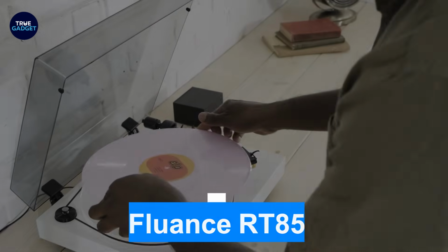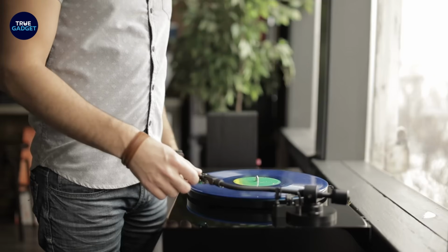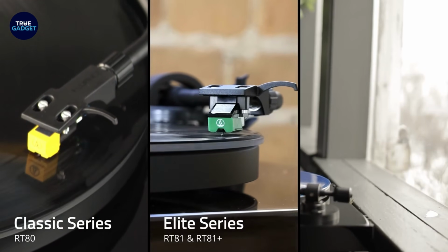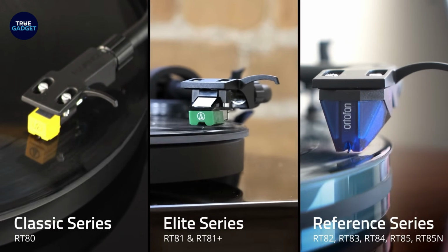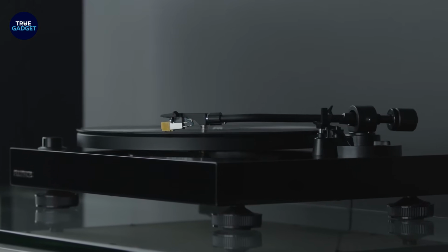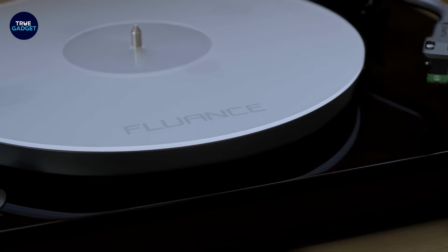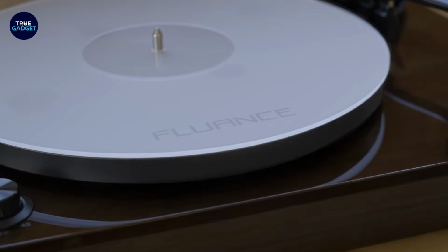Number 3. Fluance RT85. For audiophiles who desire outstanding performance without going over budget, the Fluance RT85 is regarded as one of the best turntables available. It has an acrylic platter and a premium Audio-phone cartridge, both of which greatly enhance sound clarity and lessen undesired resonance. The end product is an audio output that is warm, rich, and detailed that works flawlessly in a variety of musical genres. Smoother and cleaner playing is ensured by its belt drive arrangement, which helps isolate motor vibrations.